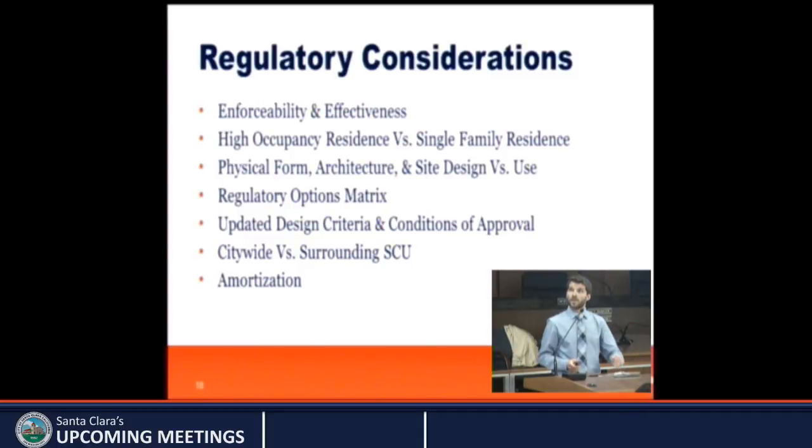As we considered what regulatory changes we could pursue, a number of things came to light that we discussed amongst these groups and with the NERC itself. One of those is the enforceability of the proposed provisions and their effectiveness. Can we actually act upon this? And if we are acting, is it going to address the symptoms that some of the neighbors are experiencing?